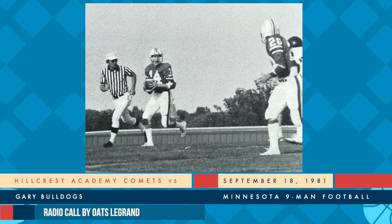1st and 10. Gary just grinding it out. They're taking it right to him.